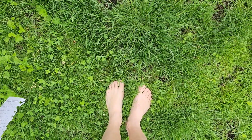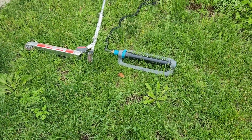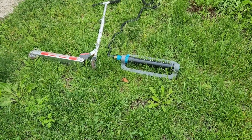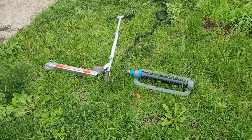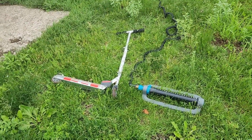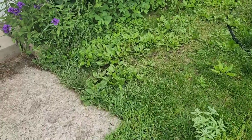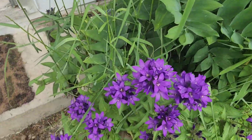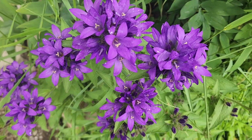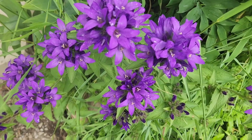But it also is just so refreshing. Your whole body's made of electrical currents, and once you touch the ground, you're grounding yourself and kind of re-establishing your own electrical current. So it's super important, and it feels lovely. And you can see flowers like this and just add a little bit of extra happiness to the day.